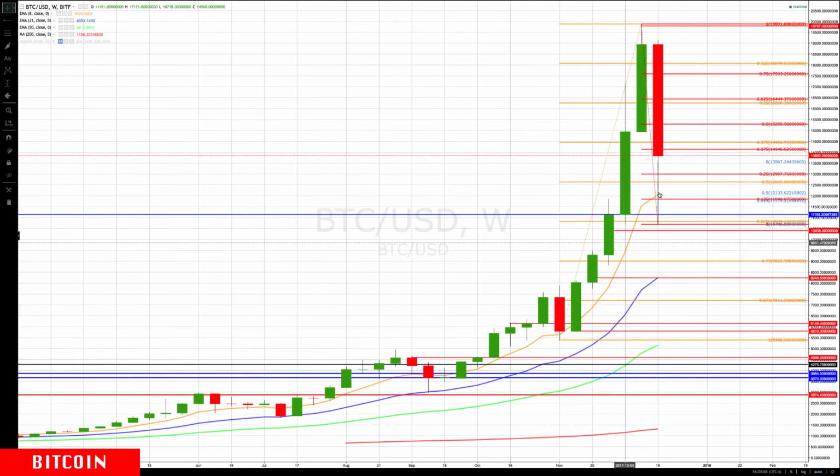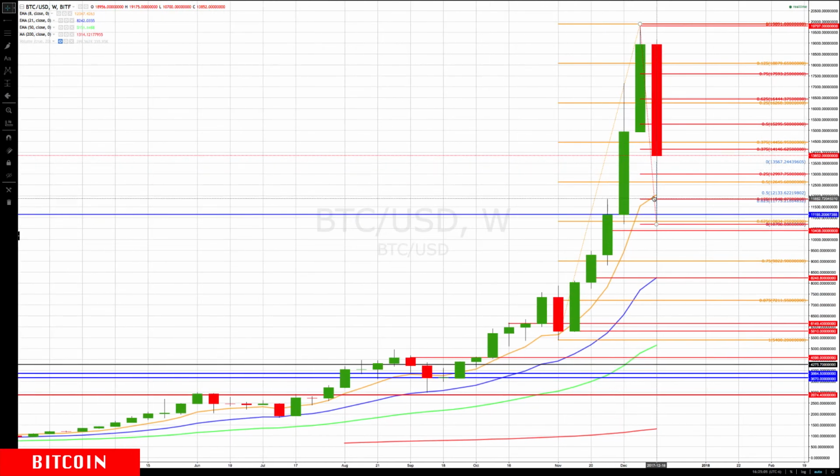Now this did spike into the rotation zone. And now it's back above the rotation zone. But again, there's no guarantee. Theoretically, this could collapse back down and go all the way to the bottom of the rotation zone, which could take it to 8,300. Am I saying that's going to happen? No, I'm not. I'm saying be prepared. Know where you're going to get out.